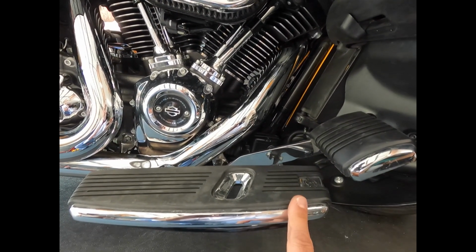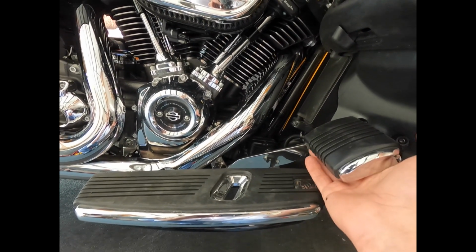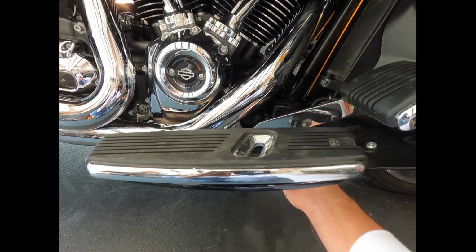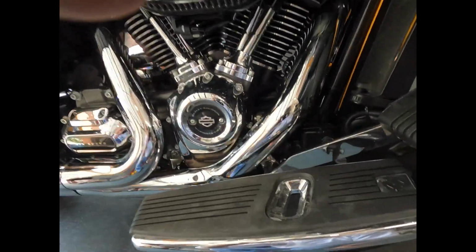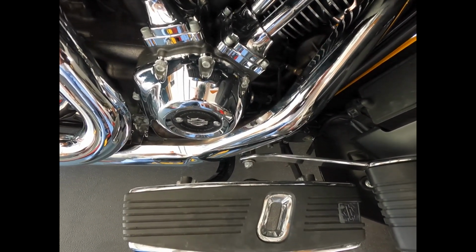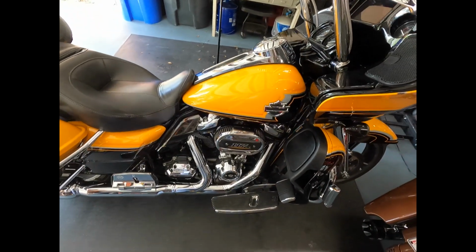What I also have on here is, I took the lever off my 2018 and put the stock lever back on. This is the lever off my 2018. And I have 1-inch extensions on the floorboards. So there's a 1-inch spacer on front and rear that move these floorboards out a little bit. So you can see how much further away they are from the exhaust than what your stock floorboards are. That makes it a whole lot more comfortable as well.